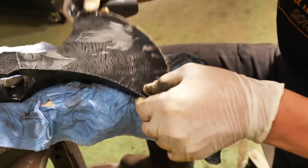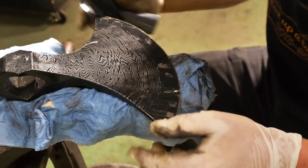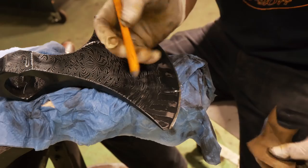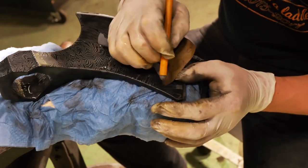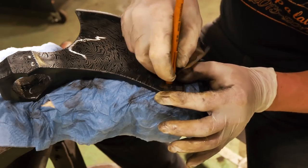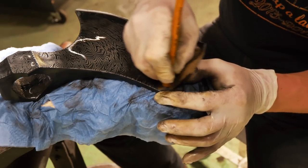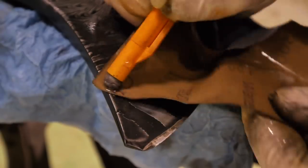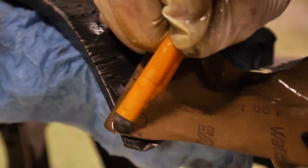So a couple of tricks I have: I'll sometimes take, let me go get it, a mechanical pencil. It could be any pencil, but something that has an eraser on the end of it, and then I can get that eraser behind the wet and dry. On these small little details, especially where the pattern is bold, I can take the wet and dry and the eraser, and I can just go over all the nickel bits.